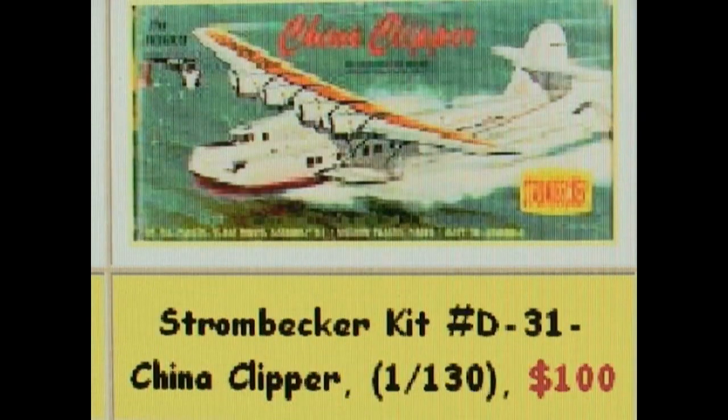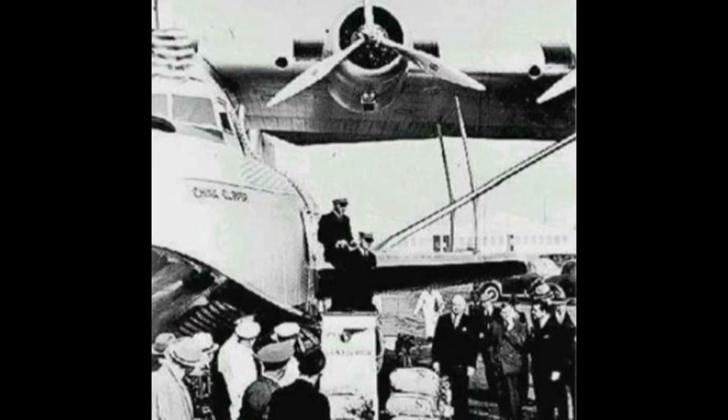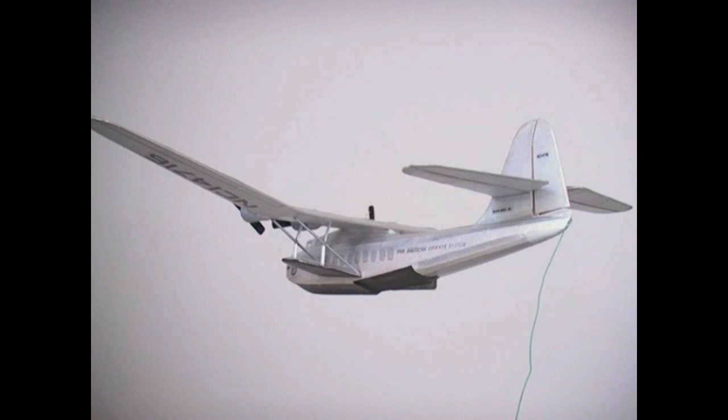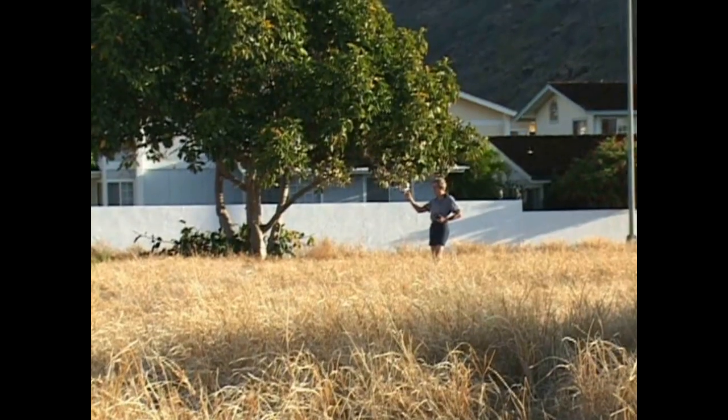1980. About age 7, I built this Strombecker solid wood model of the Martin 130 China Clipper. It was a glamorous plane, and I also tried this laminated Comet model as well as a stick and tissue version, but alas, four motors were out of the question until June of 2003 when I built this four micromotored electric RC model with rudder and engine control only.